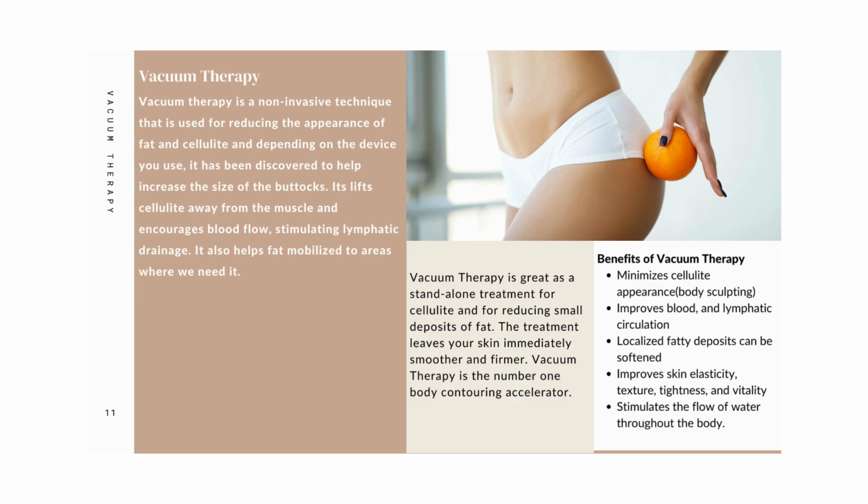It also lifts cellulite away from the muscles, it encourages blood flow, stimulating the lymphatic drainage, and it also helps mobilize fat to areas where it's needed. So vacuum therapy is great as a standalone treatment for cellulite and for reducing small deposits of fat. And the treatment leaves your skin immediately smoother and finer.